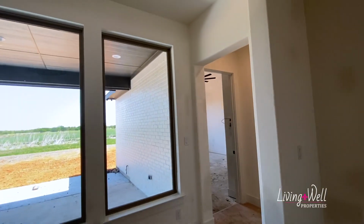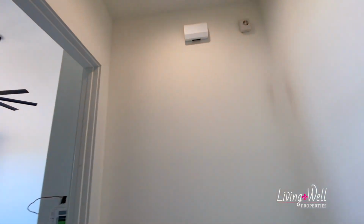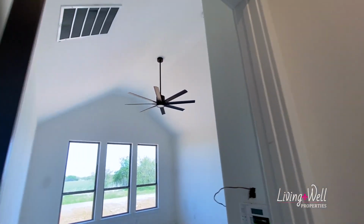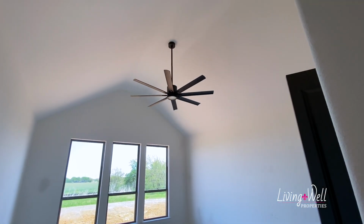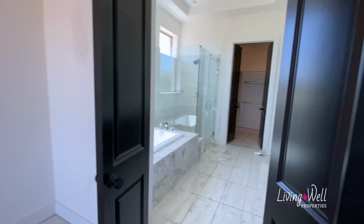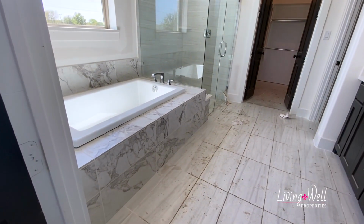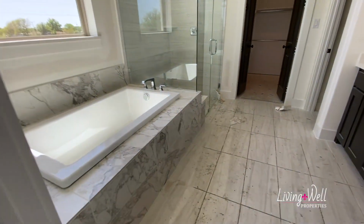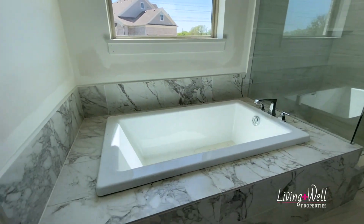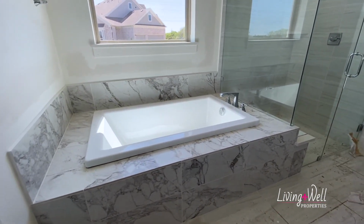My goodness, the paint looks so good on the brick. Wow. Light fixture, well, not really a light fixture. There's a very cool fan. Love that. Oh, wow. Oh my gosh, that is stunning. Holy cow. This might be my favorite bathtub I've ever seen aside from a freestanding tub. That's amazing.